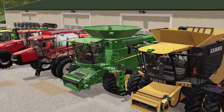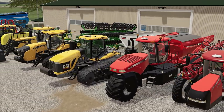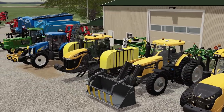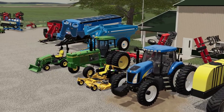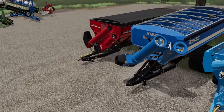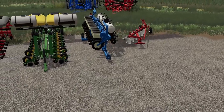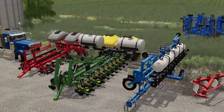You guys will have to let me know. Is there anything you think I should bid on that I missed? That you think would be a good piece of equipment for my farmyard? There's a lot of good equipment here. Little Johnny right there, the loader. Man, if I could find that steering wheel, that would be a sweet little wheelbarrow. Little Johnny the wheelbarrow.